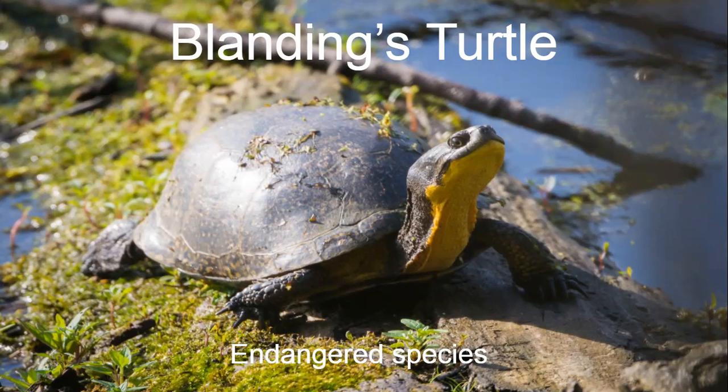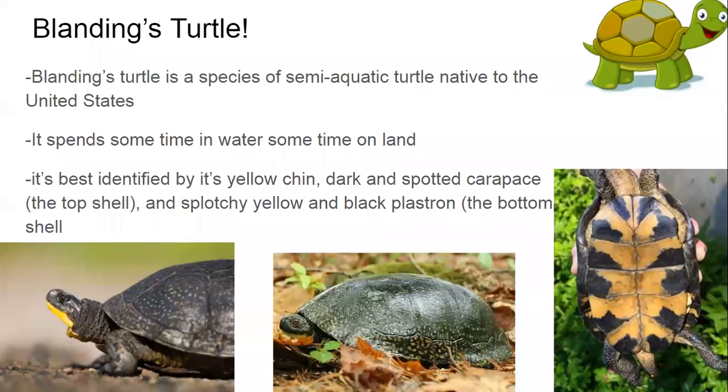This week I'll be talking about this local endangered species, the Blandings turtle. So here's the Blandings turtle. It's a species of semi-aquatic turtle that's native to the northeastern and north central part of the United States. Since it's semi-aquatic, that means that it spends some of its time on land and some of its time in the water.